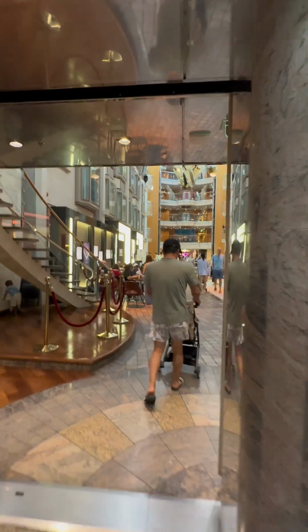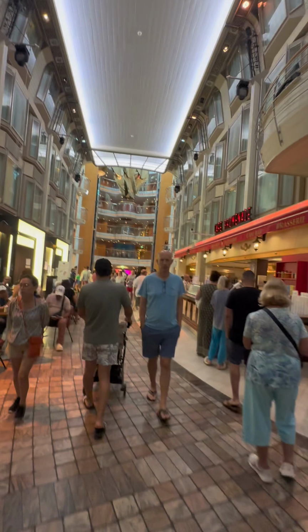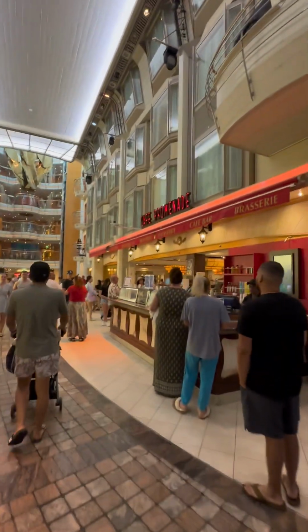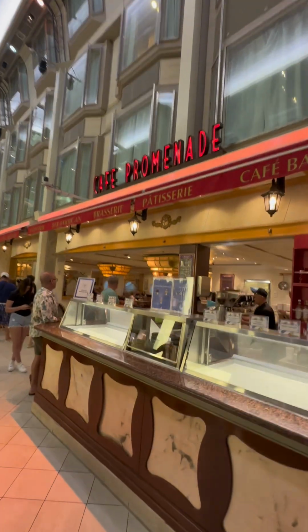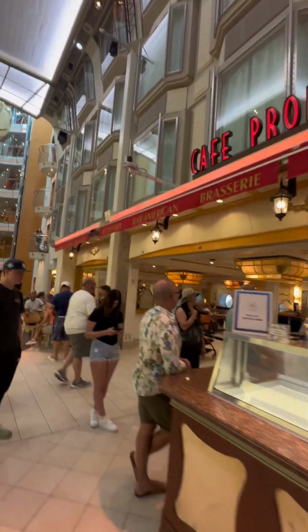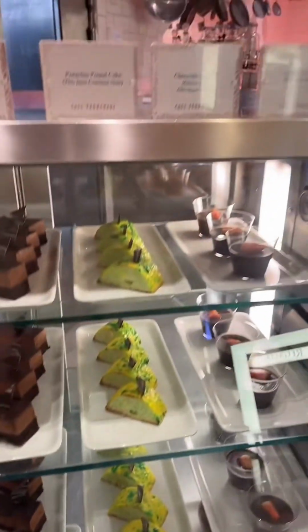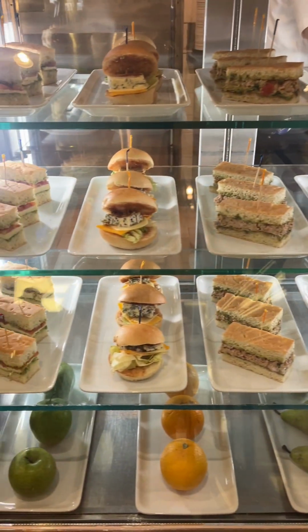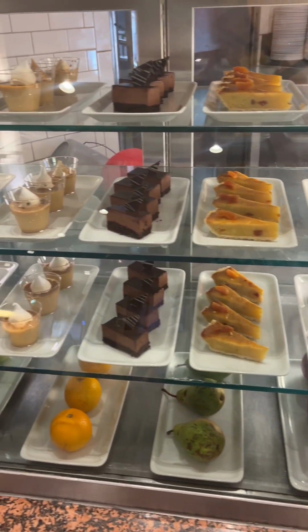There is plenty of shopping to do on the Royal Promenade, but there is also the Cafe Promenade, which is a very important location. You can grab coffee here in the morning. They have gelato, they have sandwiches, desserts. Oh, wow, I just noticed there was fresh fruit. I guess I wasn't paying too much attention to that when I was on board. That pistachio pound cake was so good. You can also grab a slice of pizza here. It's not officially Sorrento's pizza, but it is Sorrento's pizza.